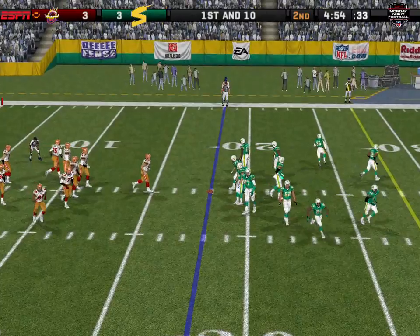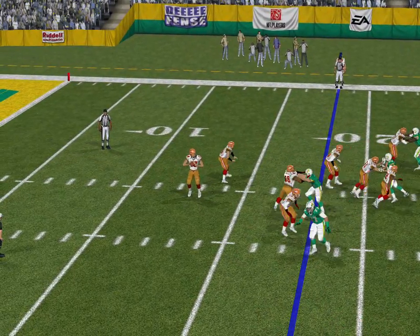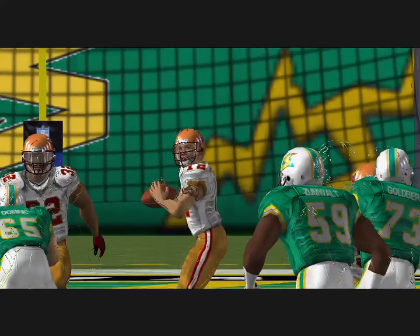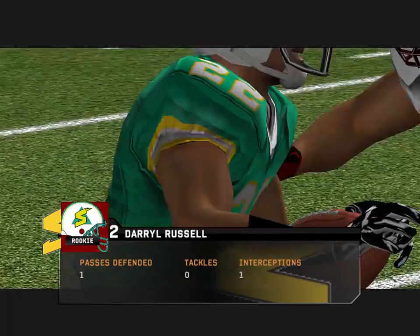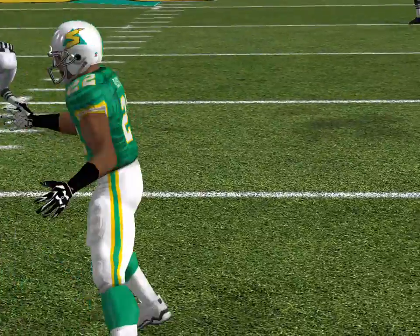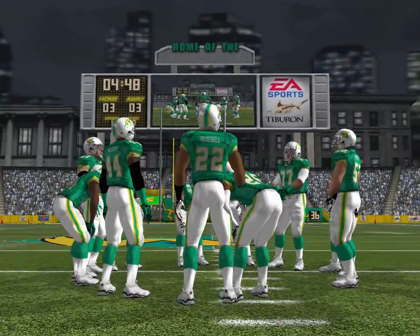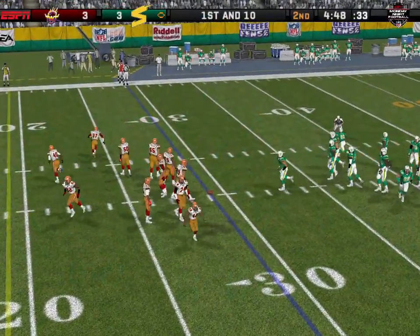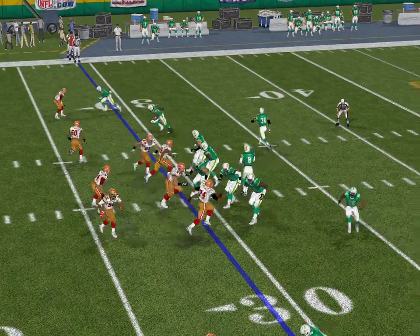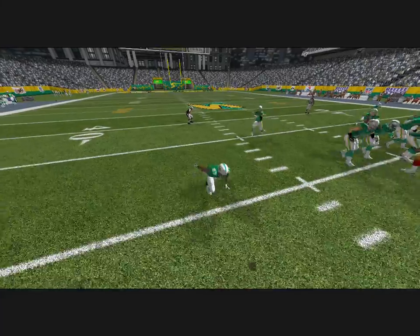First and 10 on the 18-yard line. The home team comes out. Fakes the handoff, with the throw, the defense has it. Number 40 is there for the tackle at the 18-yard line.